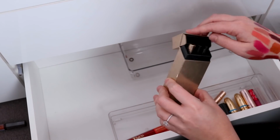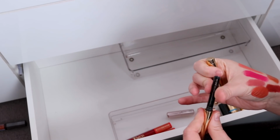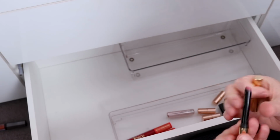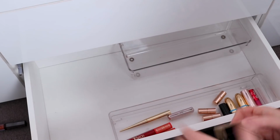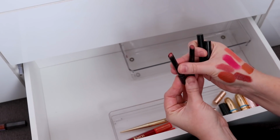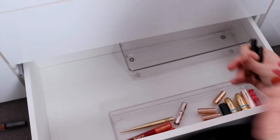I'm probably not going to get rid of this. This is the only Hourglass product I like. See how pretty that color is? I like those mauvey tones, but I'm going to take it out of this packaging because I think the reason why I don't use it is because of the packaging, and it comes with these two other colors.